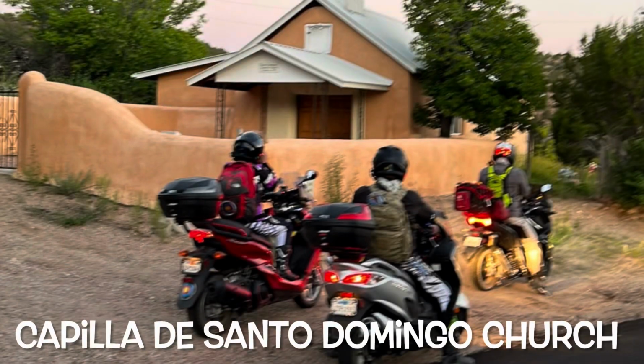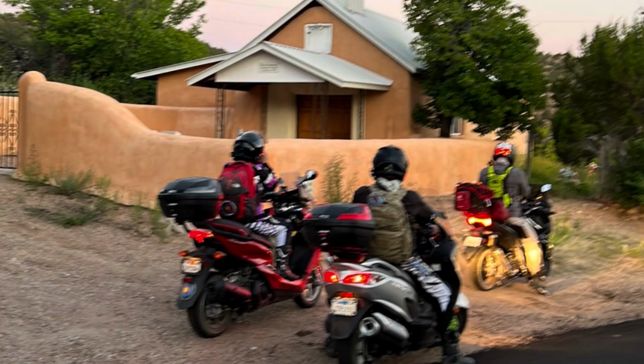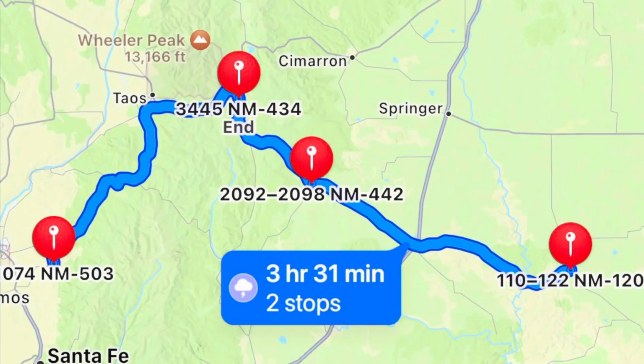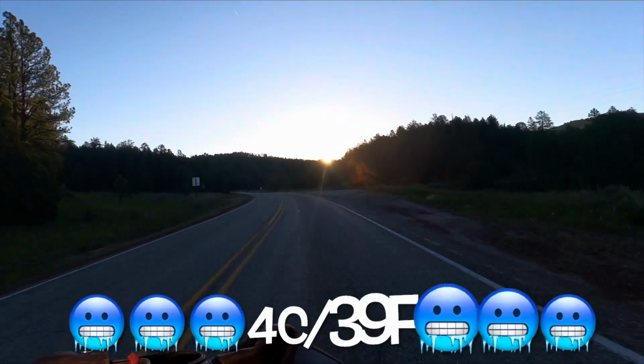If you watch Day 3, you know the drill. You get to where you are, you take a picture, you log it in, you're all legit. Now see where else you need to be. Alpine Lumber Company, the Octave Abandoned Building, and the Florsheim Printing Company. Let's get on with it. To hit all these three is going to take over 3.5 hours, and there's a checkpoint that we can't miss.